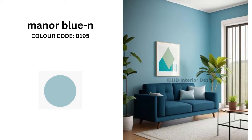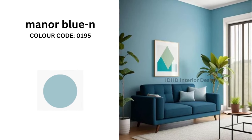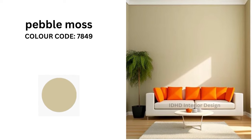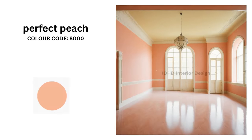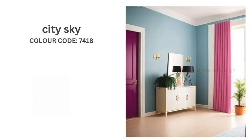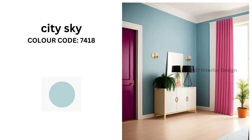Next one is Manor Blue M with color code 0195. Pebble Moss having the color code 7849. Perfect Peach with code 8000. City Sky with color code 7418.